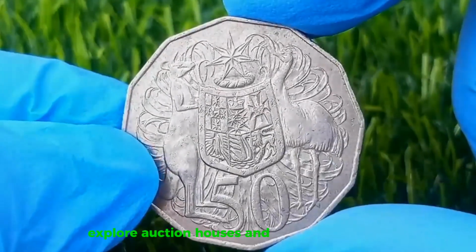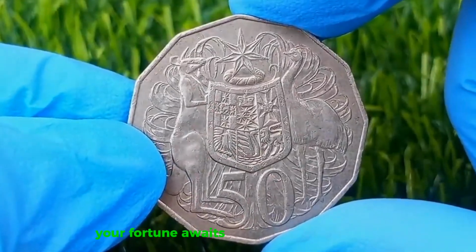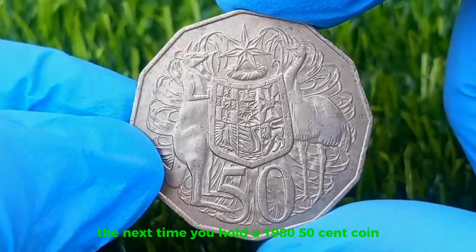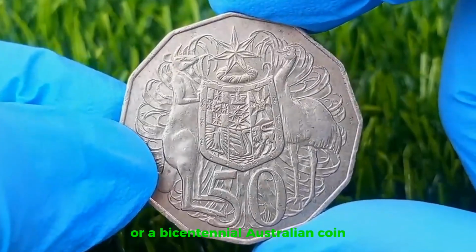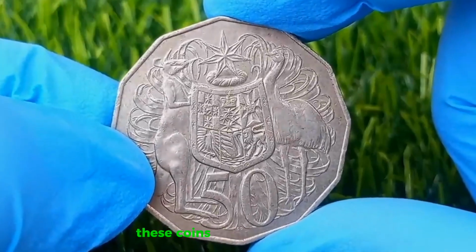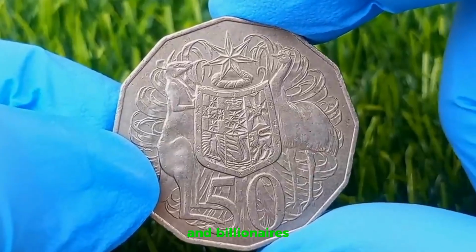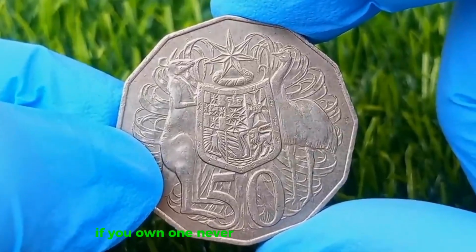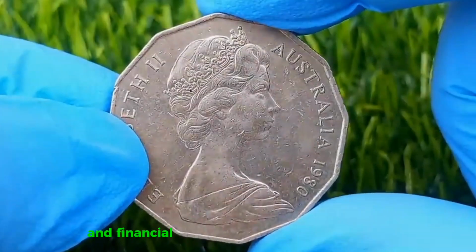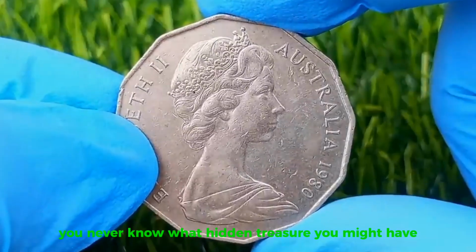Explore auction houses and private collectors. The right buyer could offer you millions. Your fortune awaits. Check your coins today. The next time you hold a 1980 50-cent coin or a bicentennial Australian coin, take a closer look. You might be holding a fortune in your hands. These coins have changed lives, turning ordinary people into instant millionaires and billionaires. If you own one, never let it go for face value. It might be the key to a life of unimaginable wealth and financial freedom. Check your coins today. You never know what hidden treasure you might have.